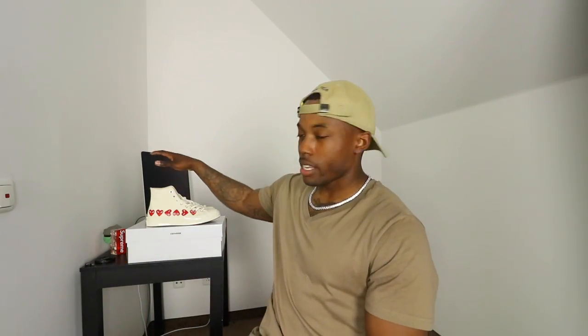And here you have it, the Comme Des Garcons Converse. I think this is a new colorway. I have not looked at the official name of the shoe, but I will post it in the title and on the thumbnail so I can let you guys know. Like I said, I did not know these released until I saw them on Zim's Instagram story, and I was like, I got to go get these. And the day I saw them is the day I went to get them.